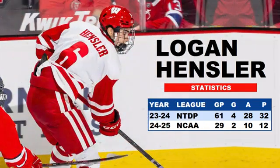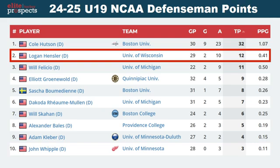And if we look at his stats, check this out. 12 points in 29 games playing for Wisconsin. However, that doesn't tell the whole story. For the entire NCAA under-19 defensemen, he is second in points behind Cole Hudson. So, not the best point production per se, but definitely not the worst either.